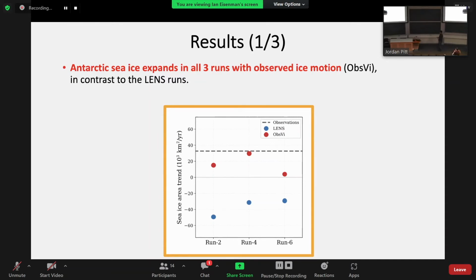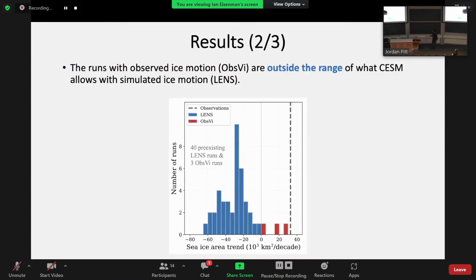Specifying the sea ice motion in this model, we totally get ice expansion, and it can be as fast, approximately, as the observations. But I'll say a bit more about it. The first thing is, it's worth emphasizing that these 3 runs are all outside the range of what the model allows when it has simulated ice motion. So it's pretty dramatic. These are the 40 runs that all have simulated ice motion, a histogram of what their trends were. And these are the 3 we did where we specified the ice motion.